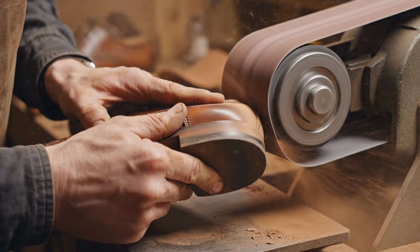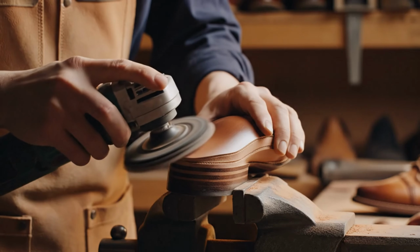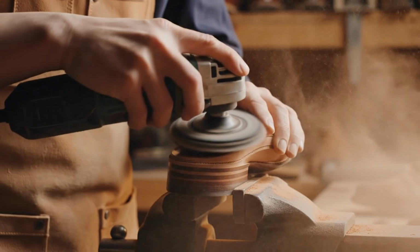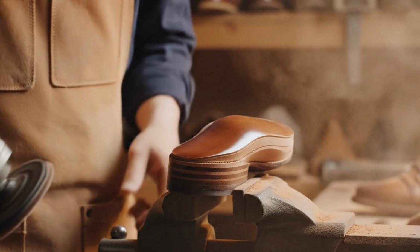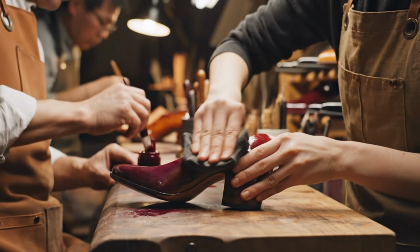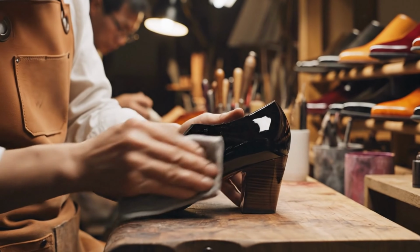Artisans polish the leather by hand, building depth and shine layer by layer. Conditioning creams nourish the surface, protective waxes seal it, and light begins to dance across the leather with mirror-like clarity. Decorative details are completed carefully, edges perfected, accents secured.